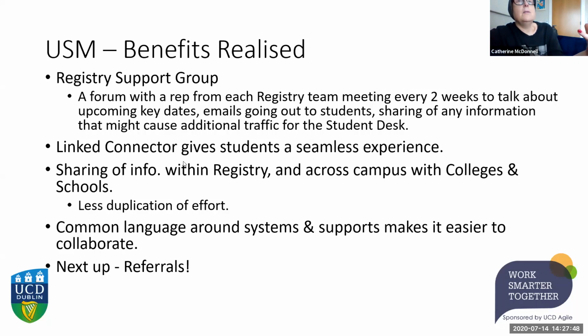So after the project, we realized that the informal way we were communicating with the rest of the Registry teams about emails going out and important dates really wasn't enough, now that we were dealing with all of the student queries. So we established what we call the Registry support group, and every 2 weeks we meet with a rep from each of the teams in Registry, and it's just so useful for us to be able to talk about upcoming busy times so that we're prepared and get our eyes on emails that the different teams might be sending out that week that will again cause traffic for us, and we can kind of feed back into that and say, oh, could you leave it till the following week, or we're busy with something else that week. So it's just a great forum for us to communicate with our colleagues, and just is a little bit more formal than it had been previously.